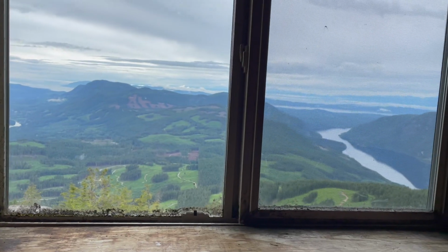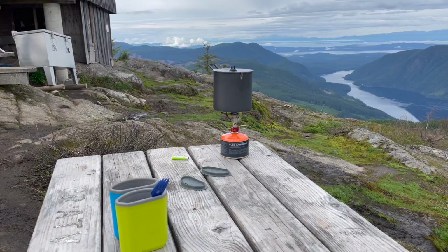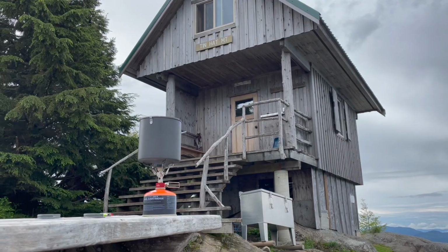Good morning. 8:30 a.m. Great sleep in once again. We're going to do a regular morning routine here. It's always great to wake up to a view. Nothing fires me up more. And have a couple sips of coffee. Get hiking.